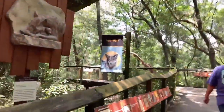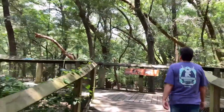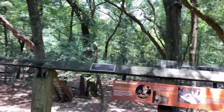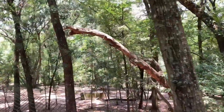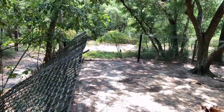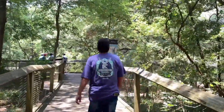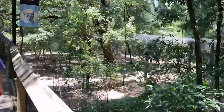The Red Wolf exhibit. A lot of boardwalks here. Make it nice. You're elevated above the animal. We're looking for the wolf. He is hiding down there in the corner. He's had enough for today, I guess. Now we're gonna walk the boardwalk through the bobcat exhibit. See if we can see the old bobcat.